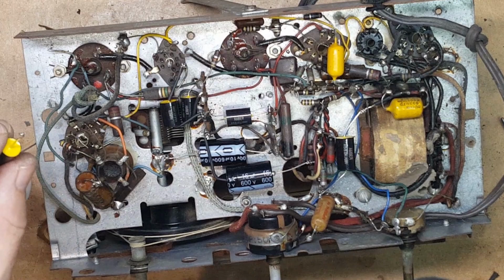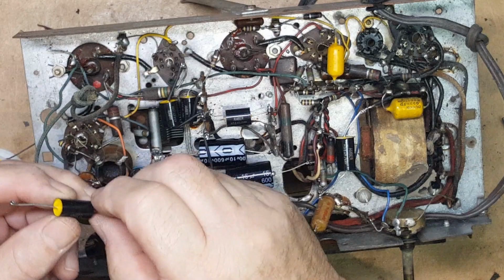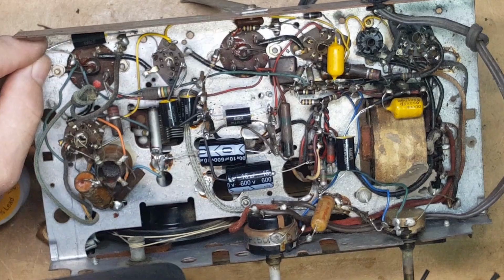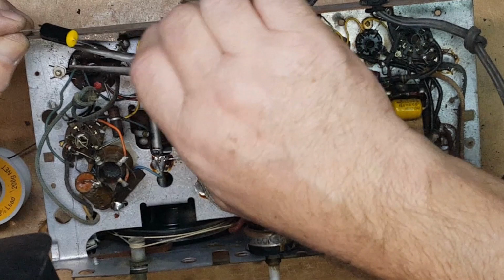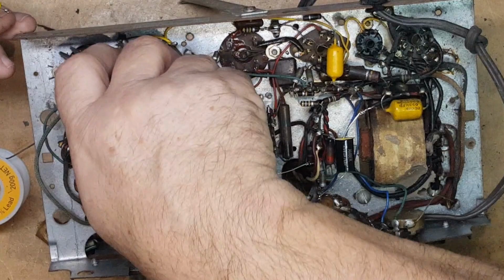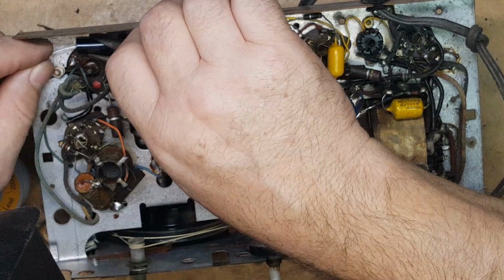IF transformer. So I might just put a bit of heat shrink on that one. Okay, and that's going to earth, so I'm not going to worry about that. I don't know what we do here. A bit of corrosion on that one. Now the flux should get rid of some of that. Should be able to clean that off as I go. Just kind of filing it using the long nose pliers. It's a bit weird anyway.